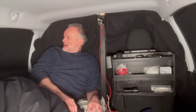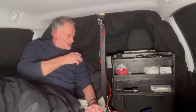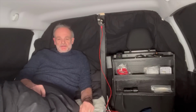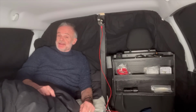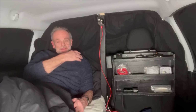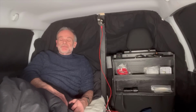People will ask, can you lie down? Well, this is a passenger seat, so if I lean it really forward, it gives me quite a lot more room. And if I lie diagonally, I could lie straight out. I am 5'9". I was 5'10" about 10 years ago, but I seem to be 5'9" now. Another part of getting older. But yeah, I think I can more or less lie straight out with this seat pushed forward and leaning right forward.